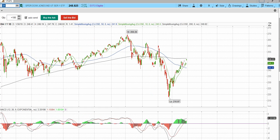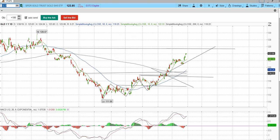IWM looks like the rest of the market. Dow Jones, that DIA is hitting, or coming close to, the 200 SMA, which was our price objective. So we'll see how long this lasts. We can't pick the tops.